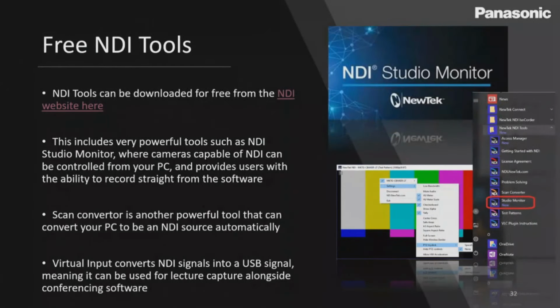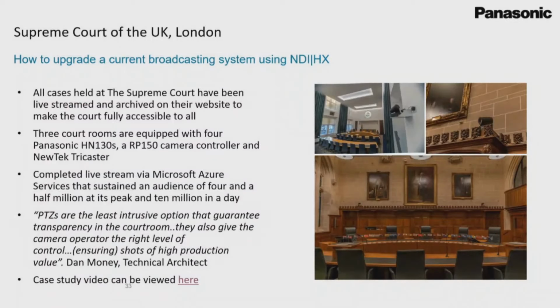So for Flyaway, again, having a single cable setup is super important, and I'll show you in a diagram. If you don't believe me on the NDI HX story, we'll put our money where our mouth is. The Supreme Court in London in the UK, if we all remember, Boris got in trouble back in September for doing something a bit illegal. So the Supreme Court actually implemented a TriCaster TC1 system, as well as our HU130 NDI HX PTZs.